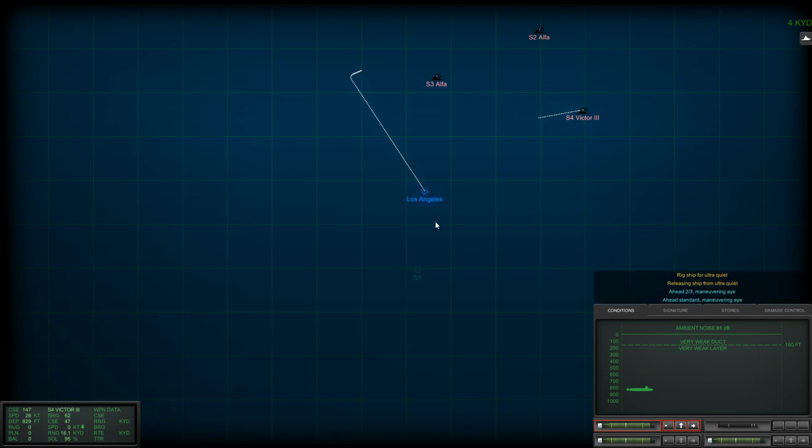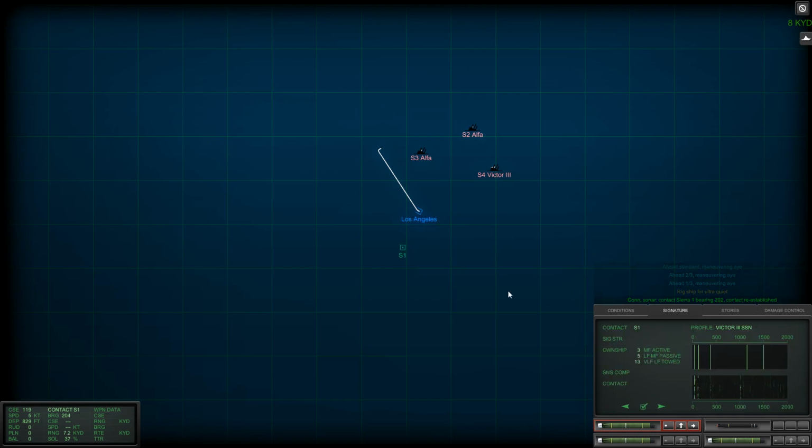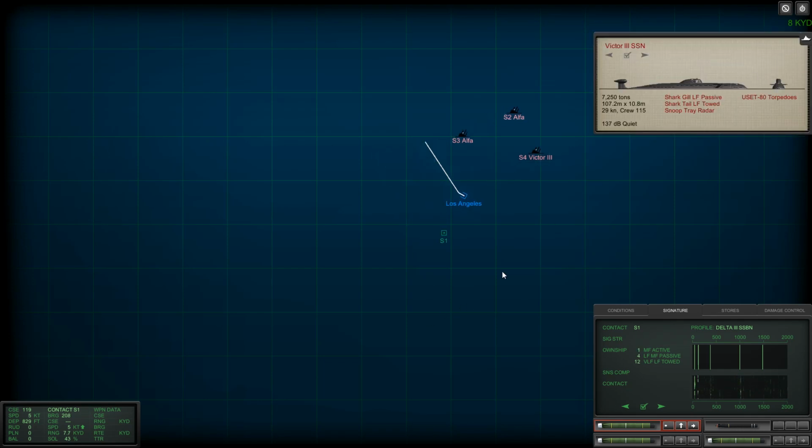Alright, let's slow down. Make a bit of a turn. Sierra 1, 202, re-established. Okay, Sierra 1. Enough playing catch up. It's not an SSGN. Well, it probably is an SSGN. Maybe an Oscar. Or a Delta. If it's a Delta 3, then that would fit with what we're looking for. A ballistic missile submarine.